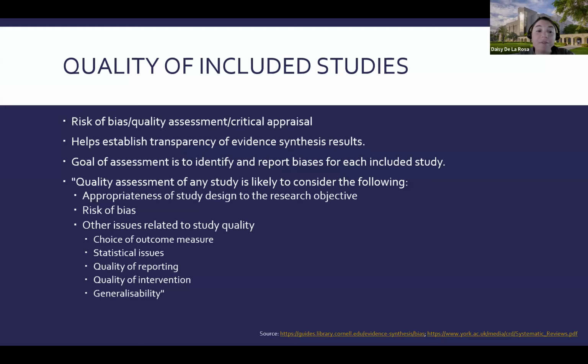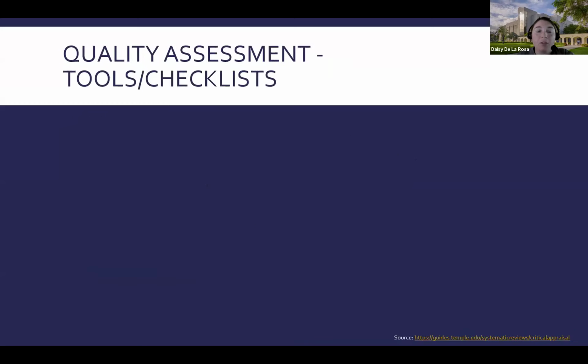So appropriateness of the study design to that research objective or question, risk of bias in that study, and then other issues related to study quality, choice of outcome measure, does it make sense? Any statistical issues? Was there an issue with reporting, right? Did they report everything adequately? The quality of the intervention itself and its generalizability to other similar populations. So there are all these other things.